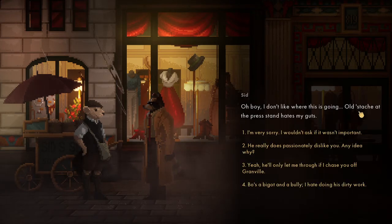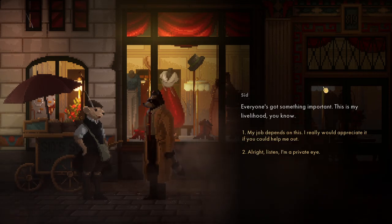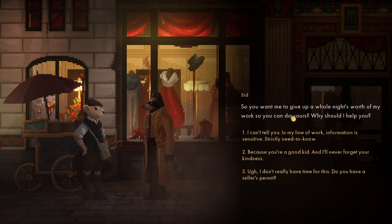Oh boy, I don't like where this is going. The press stand hates my guts. I'm very sorry. I wouldn't ask if it wasn't important. This guy seems like he's stand-up. So everyone's got something important. This is my life, you know. My job depends on it. So you want to give me a whole night's worth of work so you can do yourself? Why should I help you?